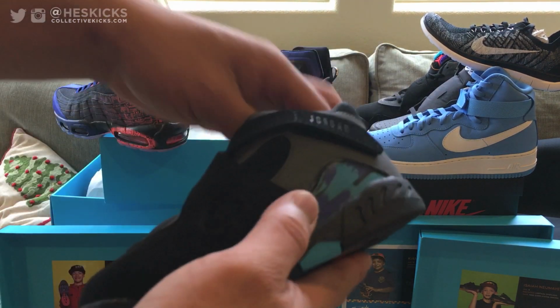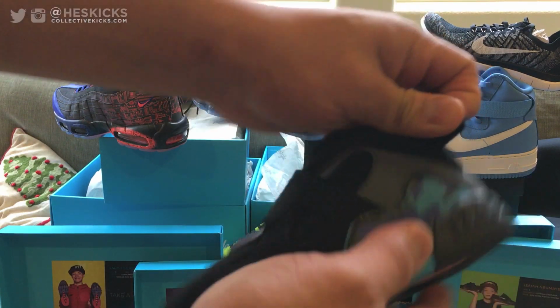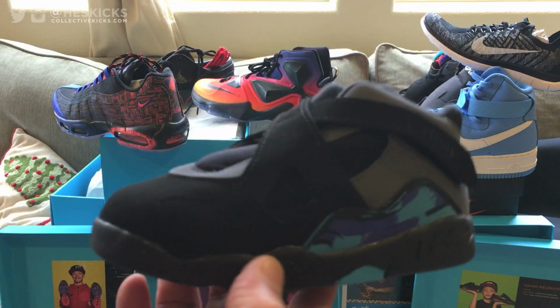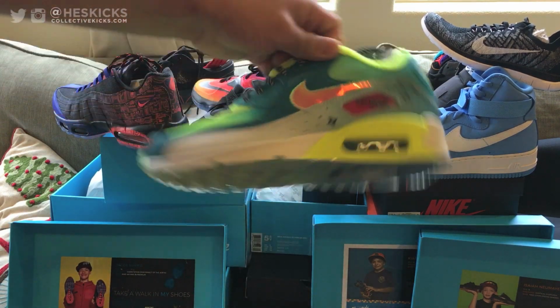I picked up these ones as well for the little guy. So he has a pair for when he's older, and he has a pair for when he's a young dude. These ones are the little baby ones for him. So I thought that was fun. And I got a pair for the wife even.